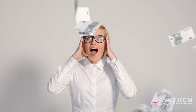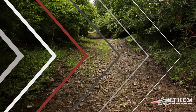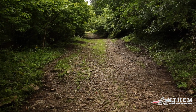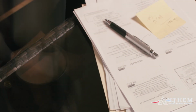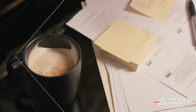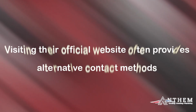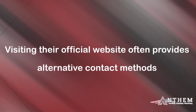Getting your hands on IID rebates can feel like hitting a minor jackpot, but sometimes the path to claiming these savings is less straightforward than you'd hope. That's where mastering the art of navigating IID customer service becomes crucial. Knowing what you're entitled to is half the battle won. Have all necessary documents ready before reaching out, and if emails or calls seem like they're disappearing into the void, visiting their official website often provides alternative contact methods.